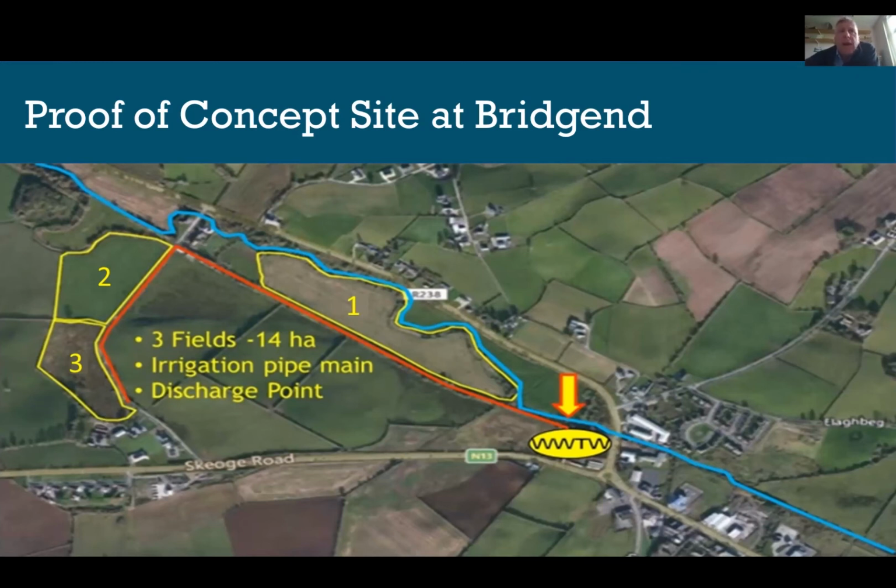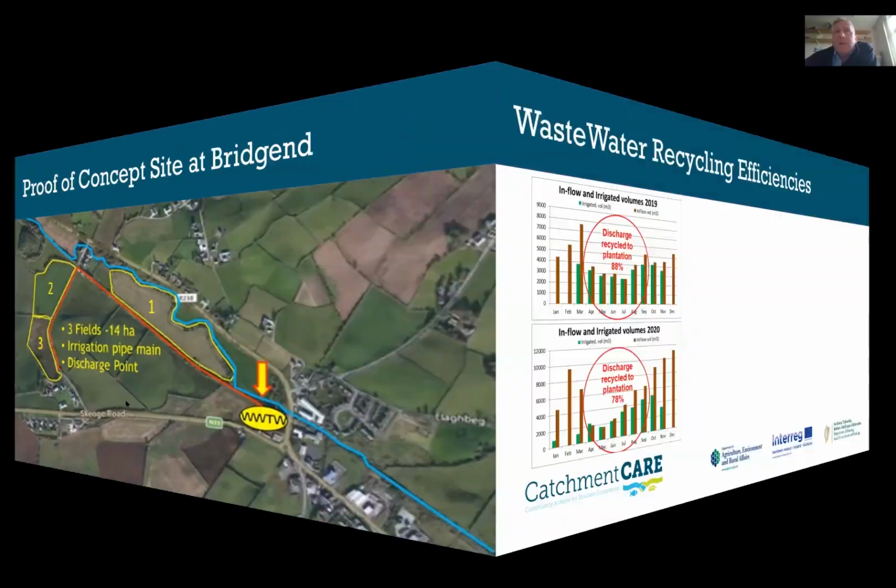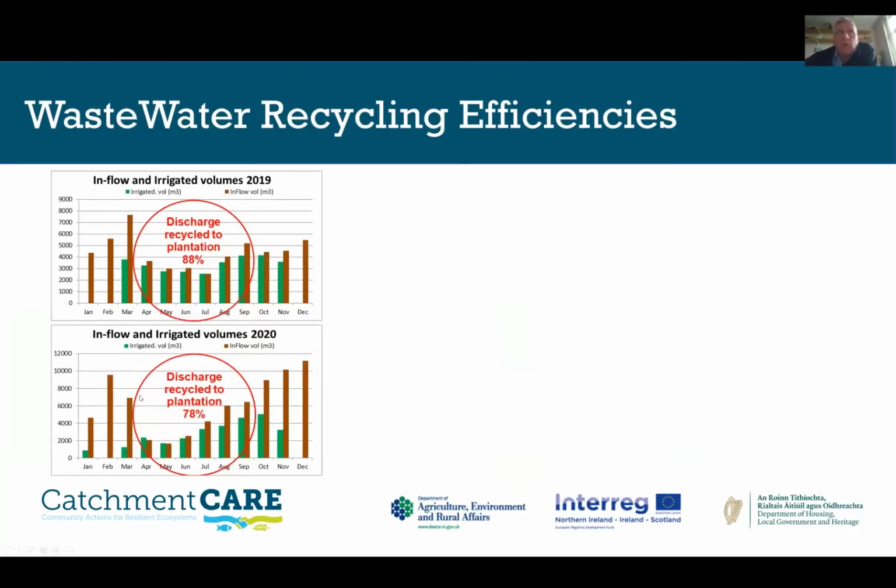It's about 14 hectares, planted with SRC willow, receiving our wastewater discharge from a works serving a population of about 600, 700 people, and that discharge is now being recycled to land as and when the willow plantation can take it, fields 1, 2, and 3. An indication of the kind of data we're getting from this, I think, is really interesting.